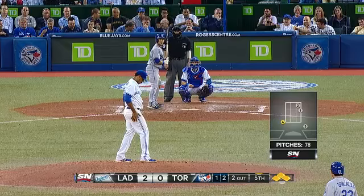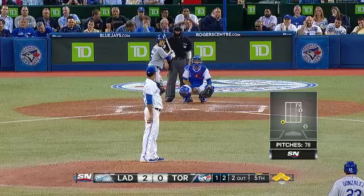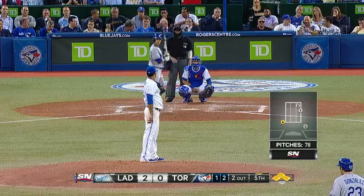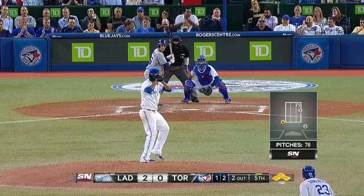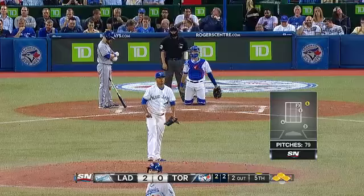Well, you bet. Encarnacion certainly rooting for that. Rogers struck out 2 to end the fourth. He is set. Two balls and two strikes.